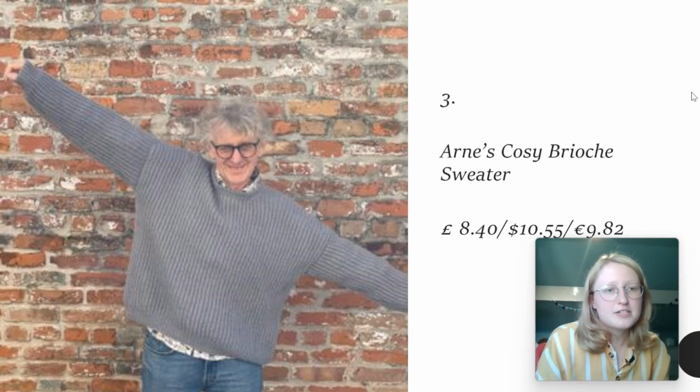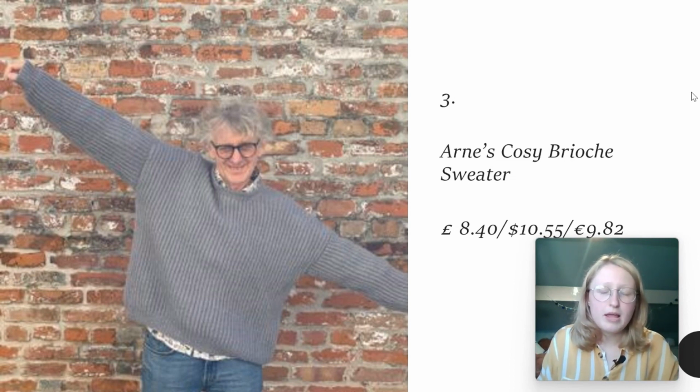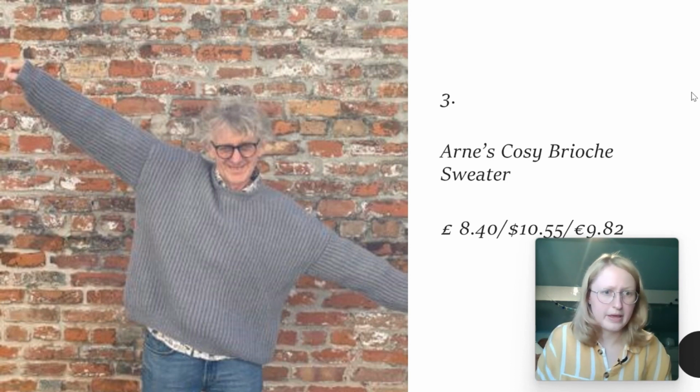This is Arne's Cozy Brioche Sweater. This is absolutely delightful. A lady on the cruise, she did buy the wool there to make it and it's beautiful. She chose the red colour in the Norwegian wool, the Rowan one. I mean, that would be very spenny. So I like things proper and in wool, but yeah, that would be too spenny for me because brioche is really wool hungry. I think it would take ages as well. I mean, it would be lovely and fun to do.